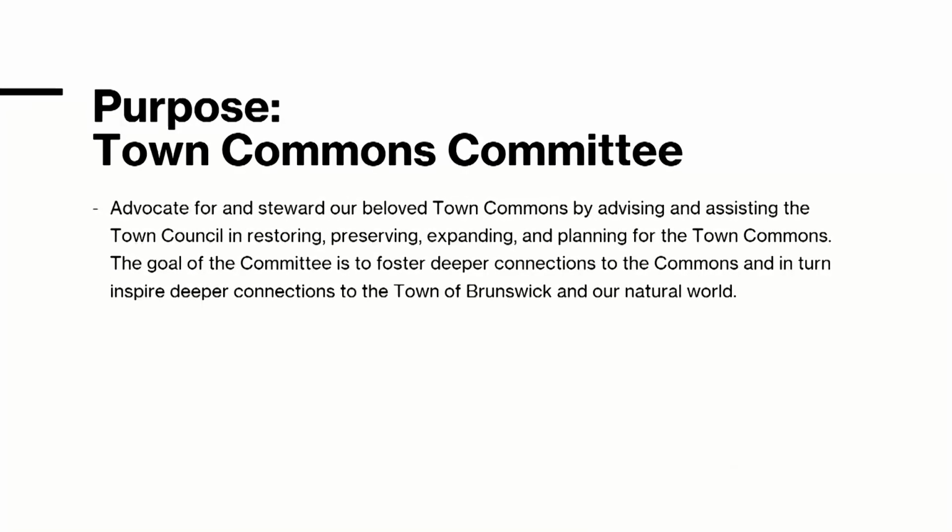In terms of the purpose, I'll just read this out. This was recently rewritten when we updated our charge: to advocate for and steward our beloved town commons by advising and assisting the town council in restoring, preserving, expanding, and planning for the town commons. The goal of the committee is to foster deeper connections to the commons and in turn inspire deeper connections to the town of Brunswick and the natural world.